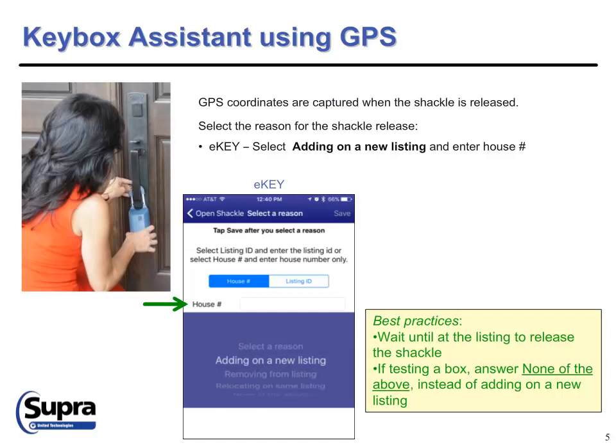A tip on this, wait until you're at the listing to release the shackle. Don't open the shackle somewhere else and leave it open and then place it on the house when you get there because the GPS coordinates are captured when you release the shackle. Also, if you're testing a keybox, make sure you select none of the above for the reason that you're releasing the shackle.